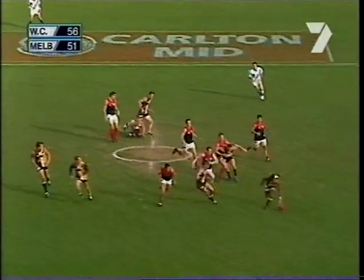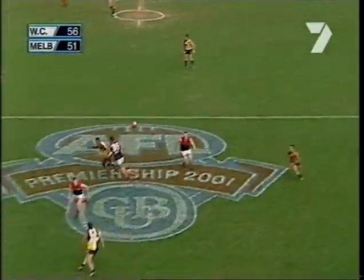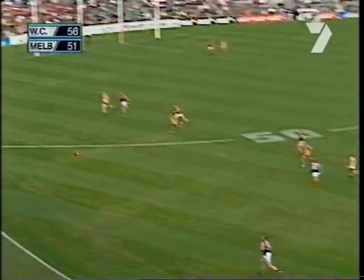But anyway, the Eagles have prospered from it. They've been the better team in this quarter, that's for sure. Well done, Wapunda. Great persistence. Cousins on the outlet. Starting to just get a bit excited here now, the Eagles crowd. Kane Munro. And that's a shot.